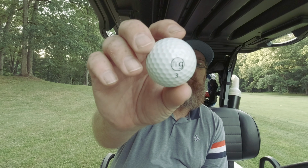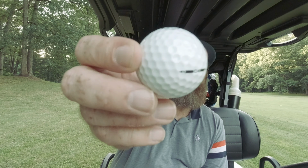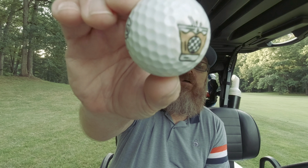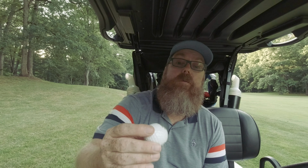The MG C4 golf ball with the Bushmills and Bogeys logo. We're gonna take these on the course and see how they perform.